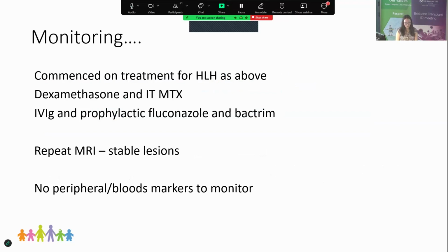And so the patient was started on dexamethasone and intrathecal methotrexate. She was also given prophylactic IVIG, fluconazole, and Bactrim. And in terms of monitoring, it's obviously very tricky. We don't have any of these peripheral blood markers of systemic inflammation to monitor. So the only thing we have is clinical assessment and MRI. Repeat MRI had just shown stable lesions, and clinically, the patient had remained the same.